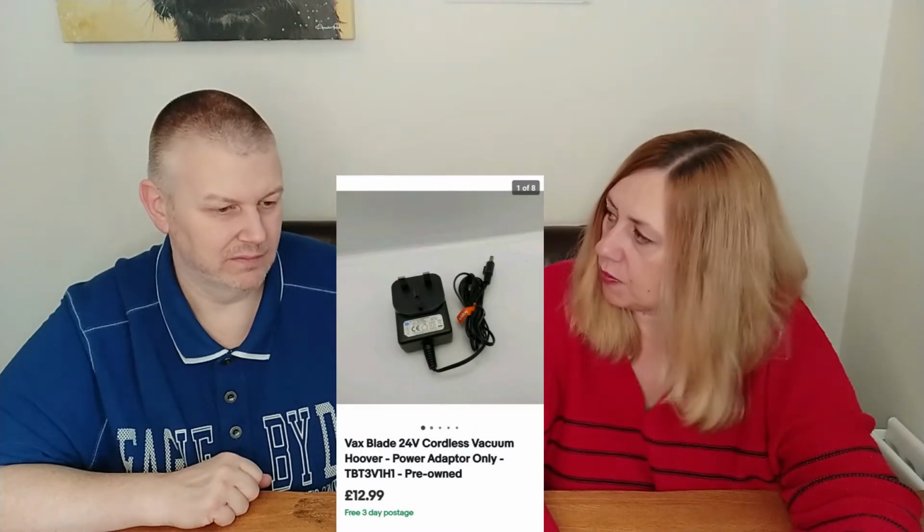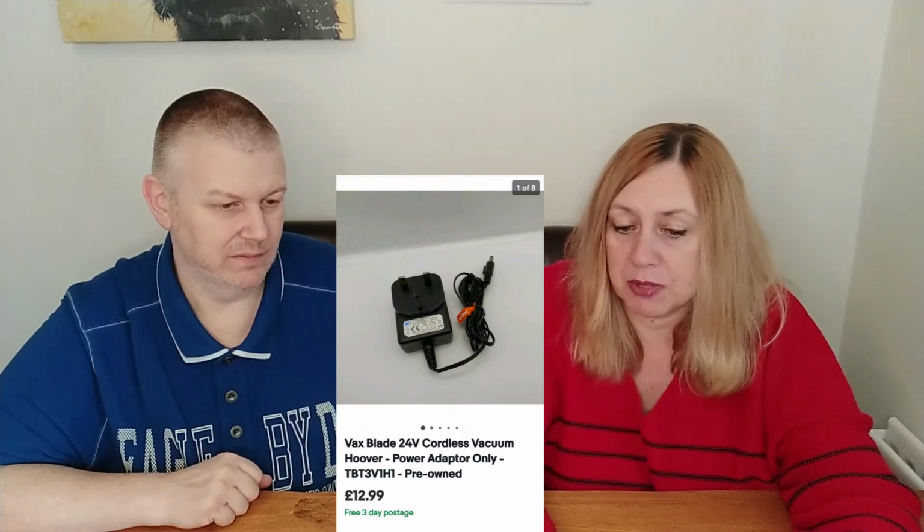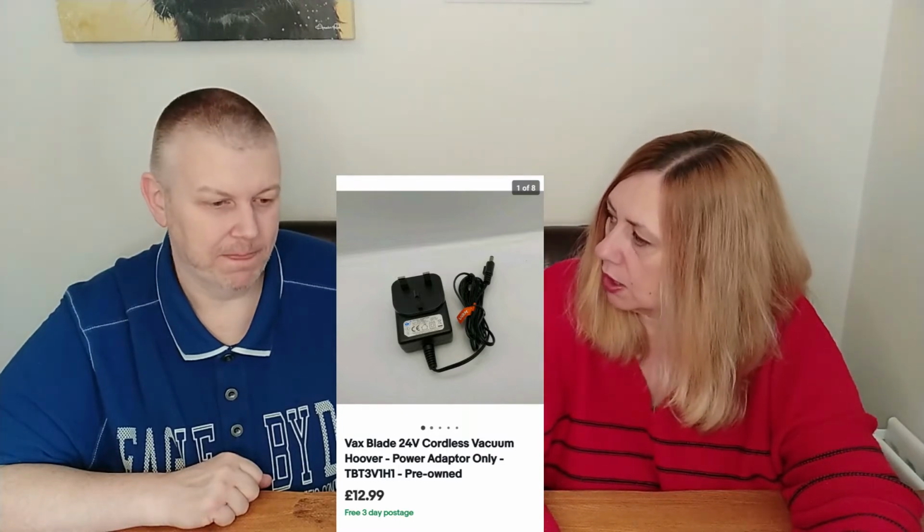The next item we sold was the Vax Blade 24 volt power adapter. This sold for $12.99, and it was a bit of a surprise because we didn't realise that power adapters would be quite popular. As we carry on you'll see we've sold other power adapters, and it's made us realise that when we go to the boot sale, it's something to look out for. It's not massive profit, but you can get them quite cheap at boot sales. They're very quick to test, easy to list and easy to photograph, so overall it's quite an easy thing to do. Something we've learnt from this pallet is what the popular things are.